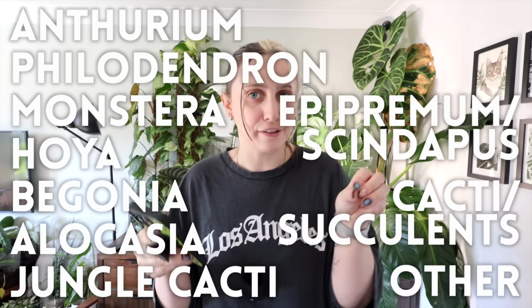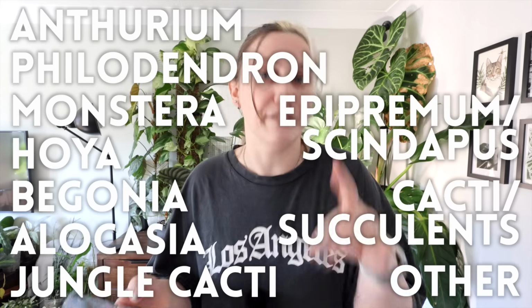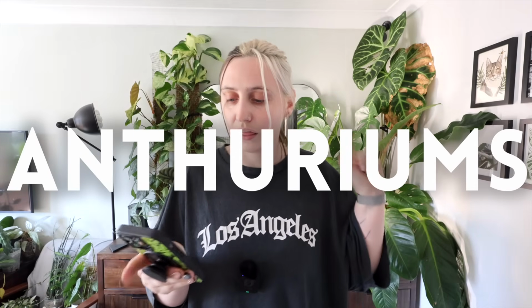And also I do have an other category, plants that didn't fit into a genus that I have multiples of, that I would definitely want to have in my final mini collection. So I think I've got just over 30 plants on here that, if I had to only have 30 something plants, I guess it would be these ones. I've also tried to focus on creating a variety within each genus, so they're not all very similar plants, so we can have a diverse mini collection as well. And so there's lots on here. I'm so excited. Okay, let's start with anthuriums then.